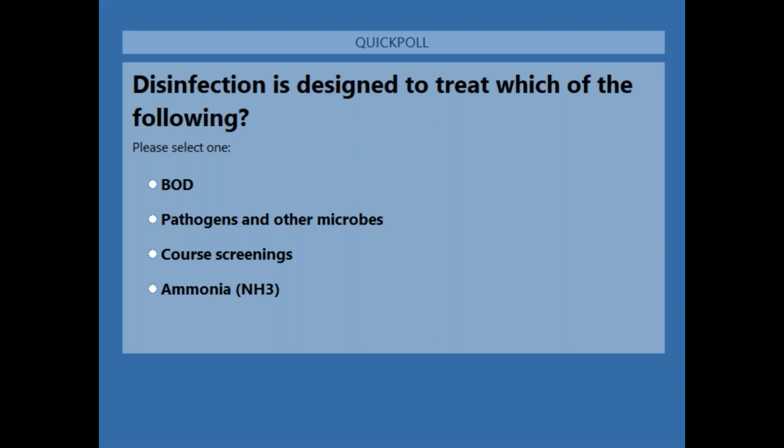Disinfection is designed to treat which of the following? You'll select from BOD, pathogens and other microbes, core screenings, or ammonia. Go ahead and get those answers in. We'll be closing the poll in 3, 2, 1.